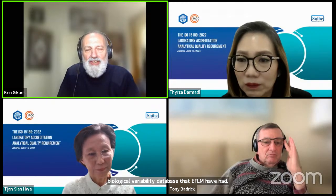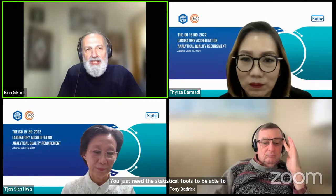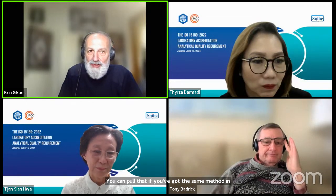And the other thing which Tony said was that I think laboratories underestimate how useful the data that they have is in determining their own reference interval by this indirect method. When you pull out all of the data for your albumins in Indonesia, it'll follow a Gaussian distribution and it'll reflect what the true reference interval is. You just need the statistical tools to be able to understand your laboratory data. And it doesn't even have to be an individual laboratory. If you've got the same method in different laboratories, you can pool the data, because you do need a fair bit of data to do this. So I do agree with Tony.